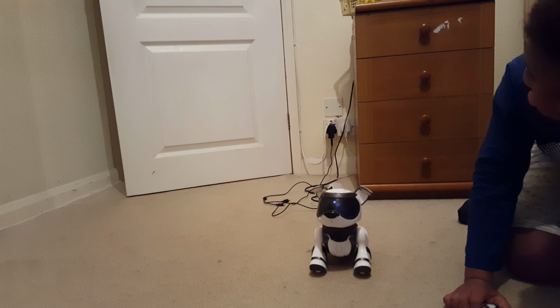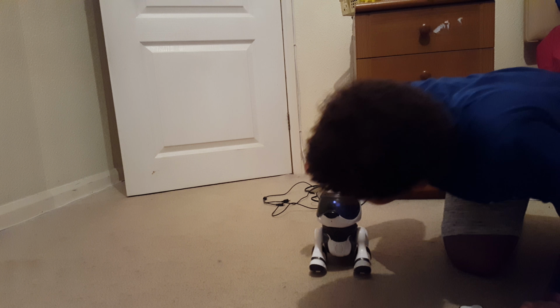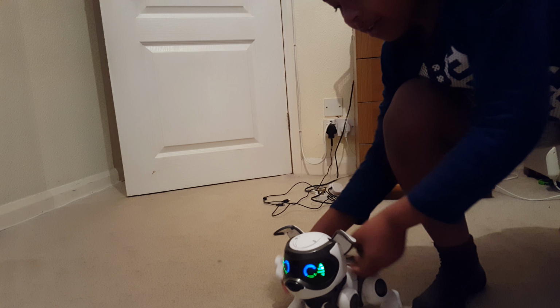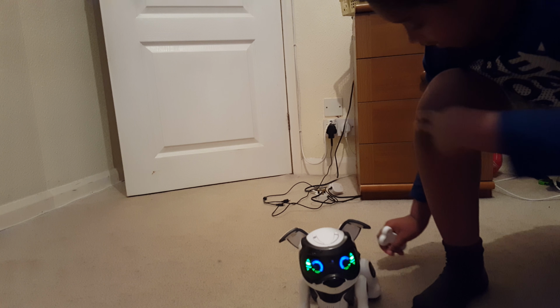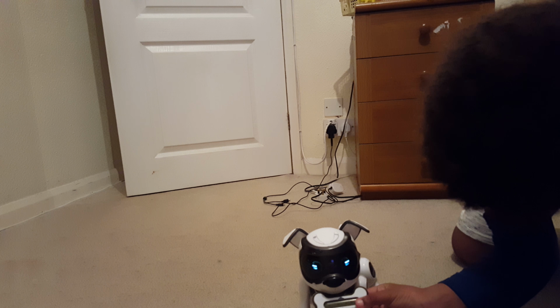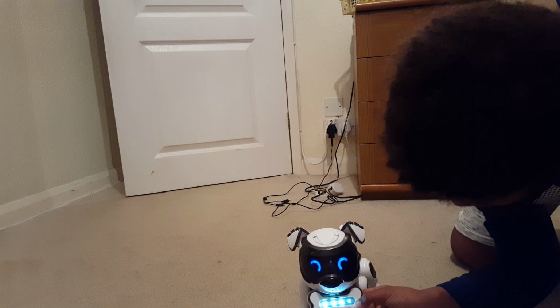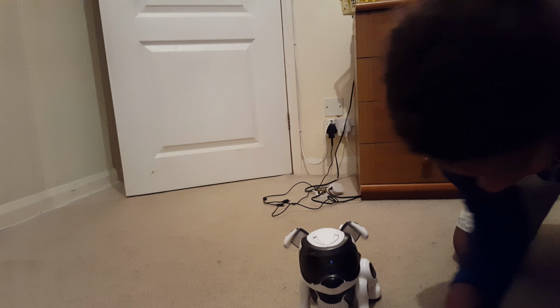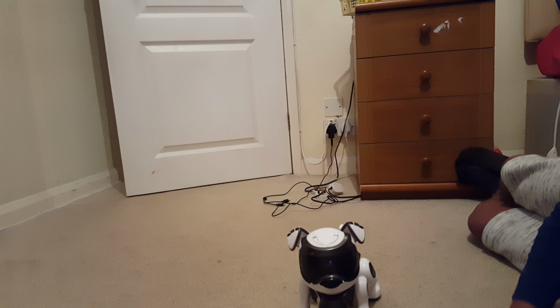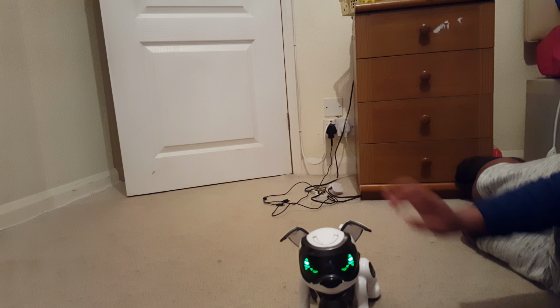Teksta jump. Come on. Teksta jump. So, see there? He tried to do a flip, and yeah, sometimes he fails, sometimes he makes it. And we'll see. I'm just showing you guys what Teksta can do. And yeah, you'll definitely love this dog.